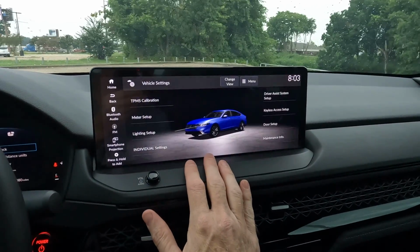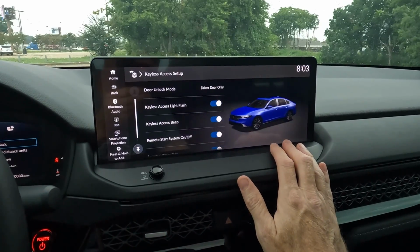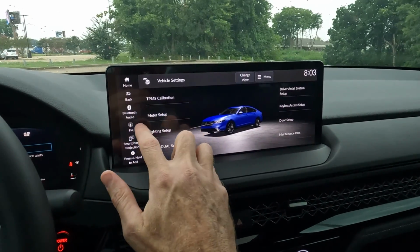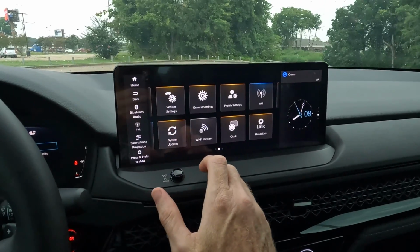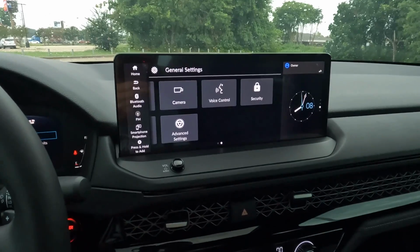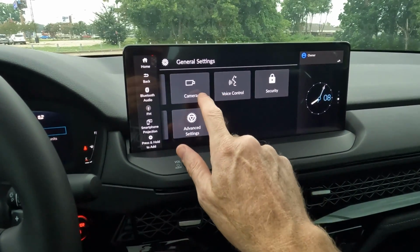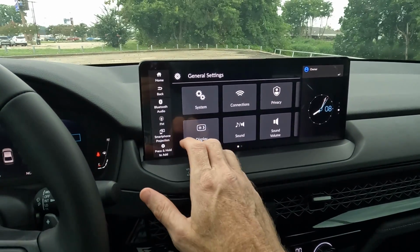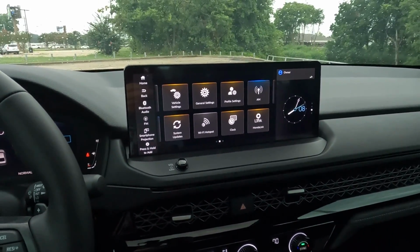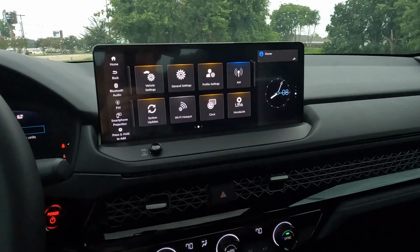And obviously a lot of changes you can make here with vehicle settings. You just go in and select whatever it is you want to do. It's so simple that I don't really even need to show it to you. I promise you, you can figure it out on your own, no problem. General settings right there. Also, just as easy to deal with. When you see those two dots down there, that means you have more than one page worth of information to work with. Wireless capabilities for your cell phone, Android Auto and Apple CarPlay capabilities, so that's good to know.